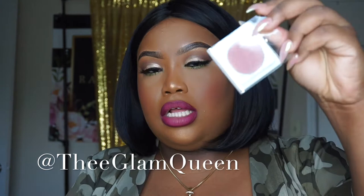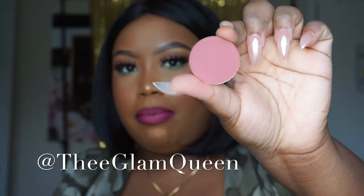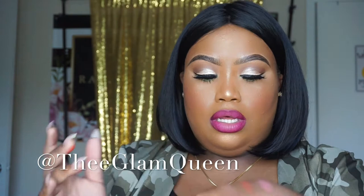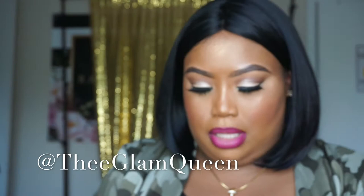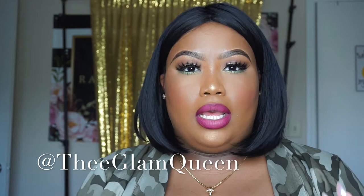So this is a plum color to me, in the middle of a pink and a purple. I only have a pink or burgundy, so I don't really have this plum color. But go ahead and swatch this one too. I don't know. I'm not feeling like these are really pigmented. So this is definitely a purple blush. This would have been perfect with what I have going on today.